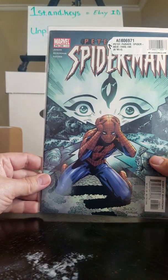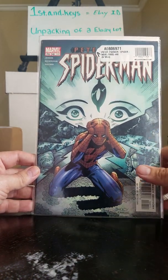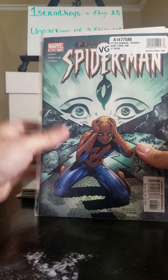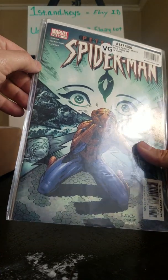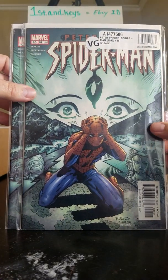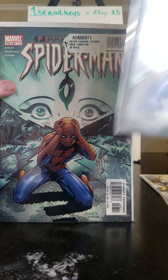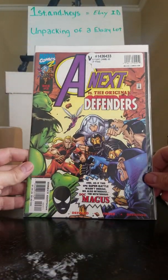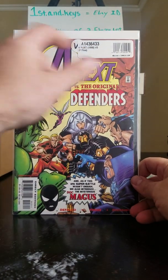Peter Parker, 48. I got this graded near mint, so that's awesome. Peter Parker, 48. First appearance of Enigma. Don't know the character, but I think I picked up a few of these also. This one's very good. Oh yeah, it shows there's a little ding up there. It's got some little nicks along the edges. So the condition on this one's not great, but I'm sure I didn't pay much more than $1 for it. This one near mint's awesome. A-Next, number 3. First appearance of Doc Magnus in number 3. Very fine.